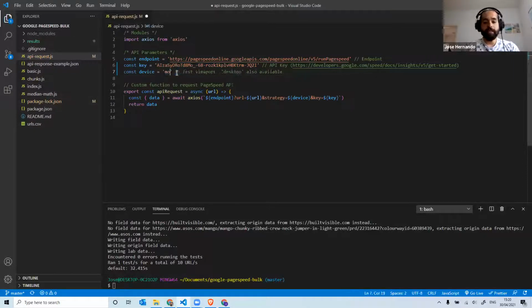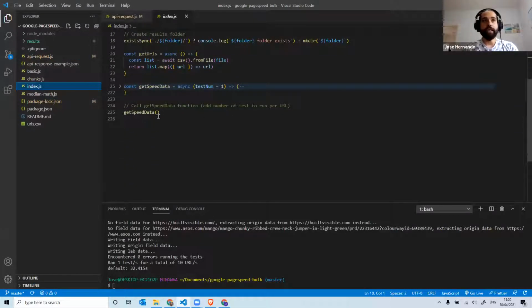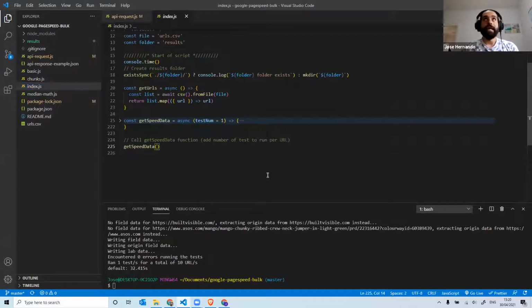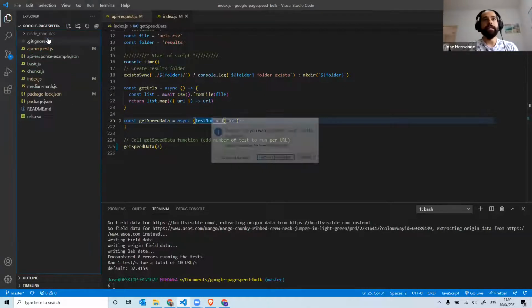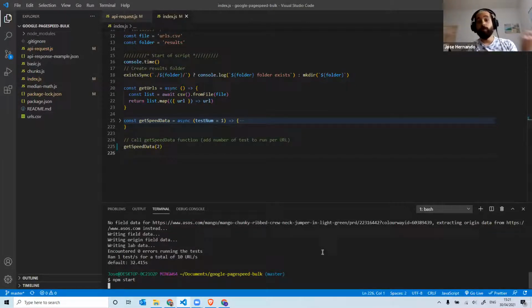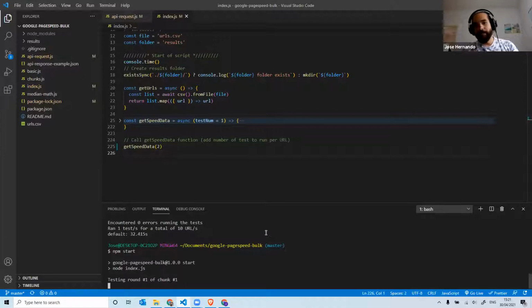And the other thing that the script does, I'm gonna change it back to mobile. And the other thing that you could do is go to index.js and go to the end. Because Lighthouse data can vary massively between test and test, you can do multiple tests to see how much it varies. By default it is just one test. But in here, I could say, okay, just do 2 tests for me. In this case, let me delete this results folder and then save the file, and I can rerun it again, and it will rerun with the new settings, which is mobile in this case, and then twice. So we'll do 2 tests.